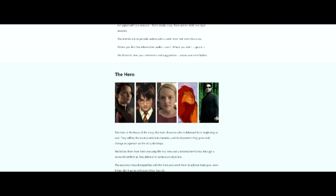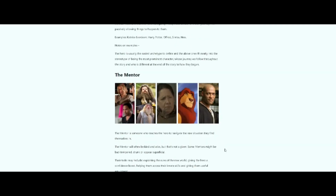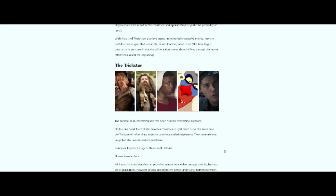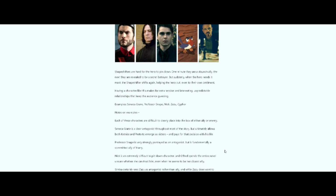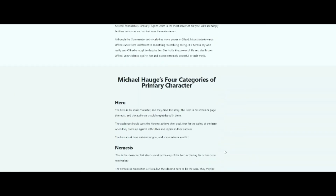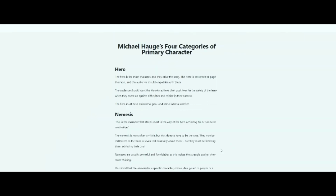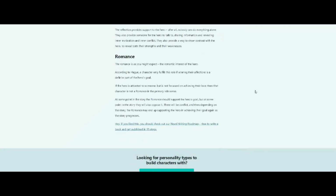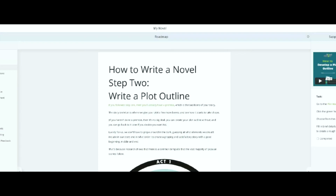There are a few notes about the examples, but then they jump into the actual archetypes. And these right here are the hero's journey archetypes: you've got the hero, the mentor, the ally, the herald, the trickster, the shapeshifter, the guardian, the shadow, and then you go into the 4 categories of the primary character, which is hero, nemesis, reflection, and romance. Saying all that, to go back here to our characters.